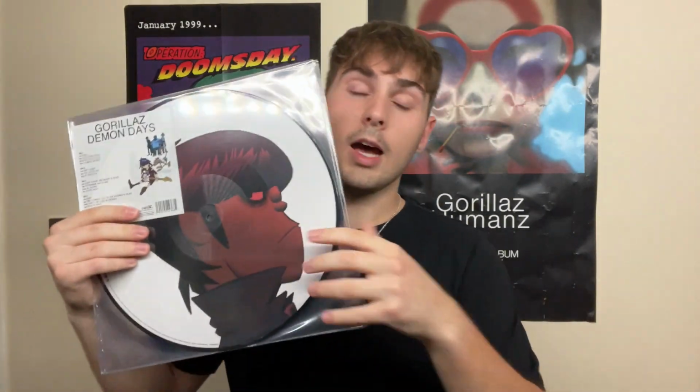It sounds good. So if you want to have a good pressing of Demon Days that you can actually play on your record player, and that sounds good without having any issues, try and look out for the picture disc. It might cost you a little bit more, but honestly it's worth it, because this is a nice collector's piece.